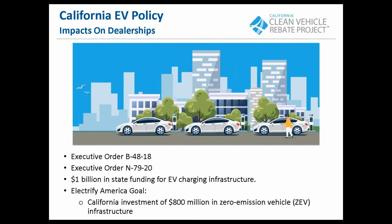California Energy Commission is putting a down payment of $384 million over the next 3 years to add more chargers to California roadways. Electrify America will be investing $800 million over the course of 10 years, and GM recently committed to being all electric by 2035.